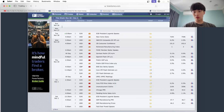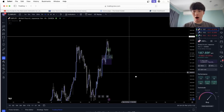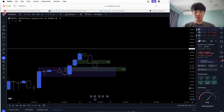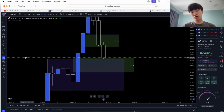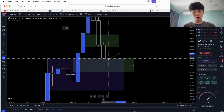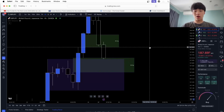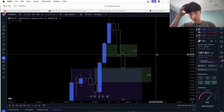So what I'm looking for today. There's no news. On the 4-hour, here's what I want to see. I either want to see it close inside this 4-hour fair value gap, or I want to see it wick this 4-hour fair value gap. So either close in this range or in here. And it will create a big 4-hour bearish fair value gap.